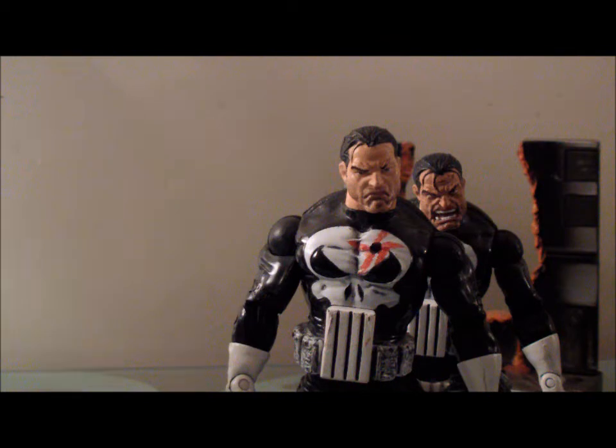I bought him, took him out of the package, and, oh my god, this guy's so sweet. I love the action figure. He's so cool. He matches the original Punisher exactly. I love the accessories he came with. He's just an awesome character to have in your Marvel Legends collection. It's cool how Marvel Toy Biz actually made a figure of the Punisher. The Punisher is a legend. I really love this guy, and he is probably the reason why I started collecting Marvel Legends.